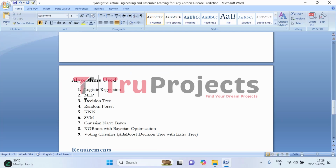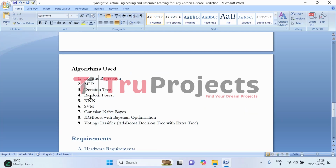Moving on to the algorithms used, these are the algorithms used in the project. So we have used logistic regression, MLP, decision tree, random forest, k nearest neighbor, support vector machine, Gaussian naive Bayes, XGBoost with Bayesian optimization, which is the proposed one, and the extension voting classifier. This extension voting classifier has got the highest accuracy among all the models evaluated. So we have used this model to predict all the chronic diseases in the project.